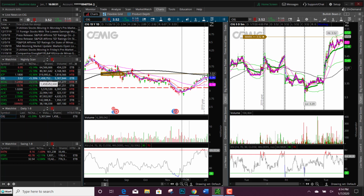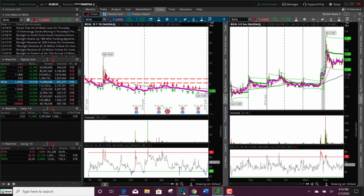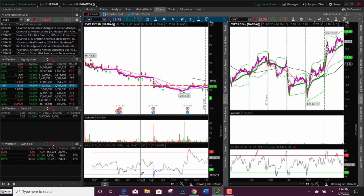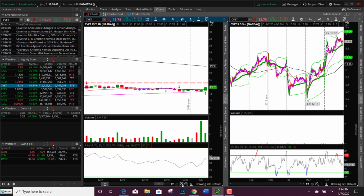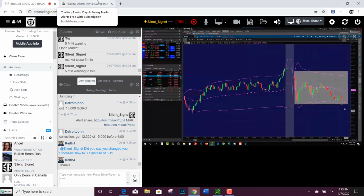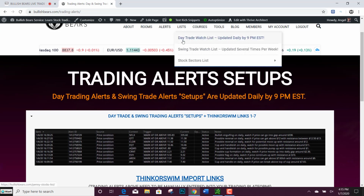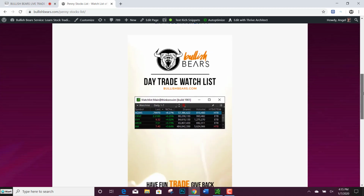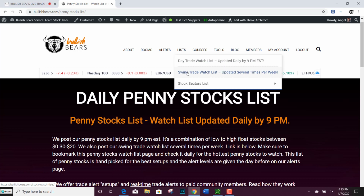I'm going to take a look at BOXL. It is a shooting star candle trapped between moving averages, so I am not going to put that one on. So then we'll take a look at CVET. Why do I feel like this was on the watch list? Might be wrong though. But you know what? I'm going to go look real quick. Because I don't want to put a stock that was already on the watch list. No, CRNT. Let me just make sure it wasn't on the swing trade.